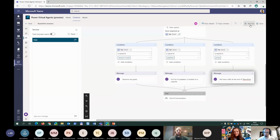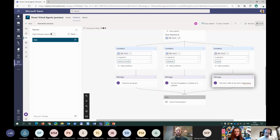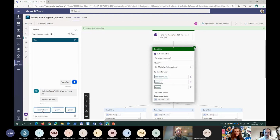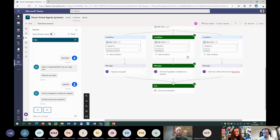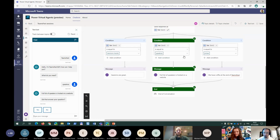That's a very simple bot. I can save it, and then I can test it here inside this designer. Let's say TeamsFest. I can select session tracks or speakers or prizes. Let's say speakers, and boom, I get some information from my bot. So it's really very easy to configure and create a bot and to change it.